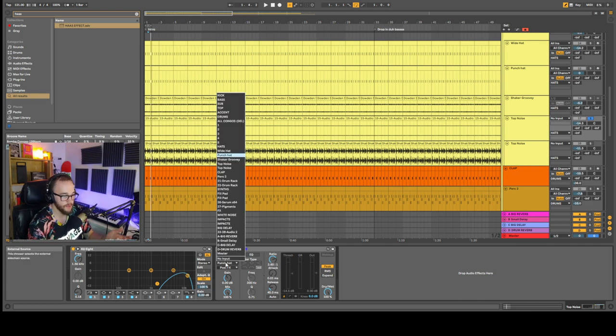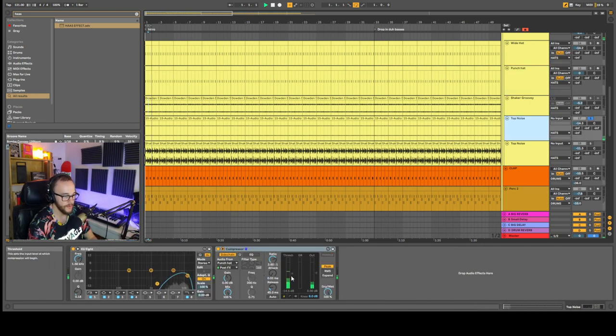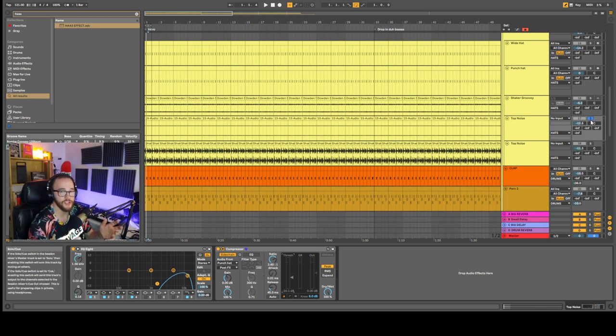So what's going to happen is whenever the punch hat, this one here, hits, it's going to duck down the volume of this top noise. It's very, very quiet. But this is going to make sure that I'm not interfering with the same frequencies that I am with the hat, and that it's going to give us the appropriate punch from the punch hat. It's not going to be overlapped by this white noise here.